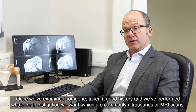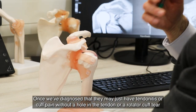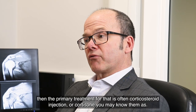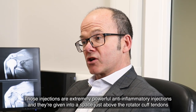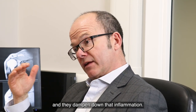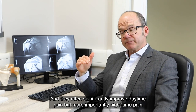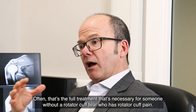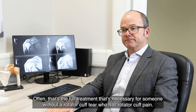Once we've examined someone, taken a good history, and we've performed whatever investigations we want, which are commonly ultrasounds or MRI scans, once we've diagnosed that they may just have tendonitis or cuff pain without a hole in the tendon or a rotator cuff tear, then the primary treatment for that is often corticosteroid injections or cortisone, you may know them as. And those injections are extremely powerful anti-inflammatory injections, and they're given into a space just above the rotator cuff tendons, and they dampen down that inflammation. And they often significantly improve daytime pain, but more importantly, nighttime pain. And what they enable people to do then is be pushed further through physiotherapy and strengthening techniques. And often, that's the full treatment that's necessary for someone without a rotator cuff tear who has rotator cuff pain.